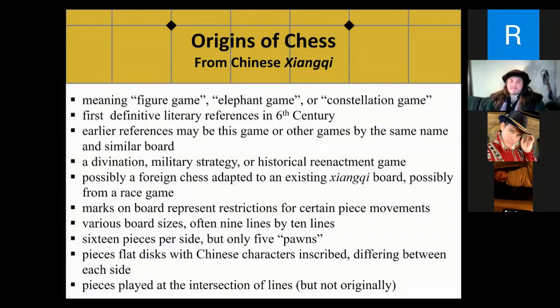Now, a major difference is that eventually China would migrate the pieces to being played at the intersection of the lines, at the points, instead of the blank spaces between the lines. When we think of board games like chess, we do think of them being played on the spaces between the lines, but that is very uncommon in Far East Asian games. If you are familiar with Go, think about that. It's played in the points.